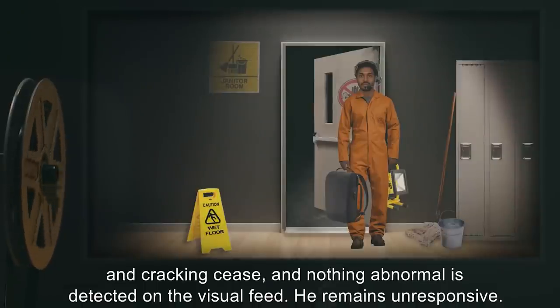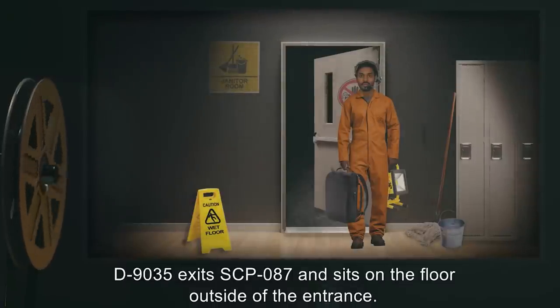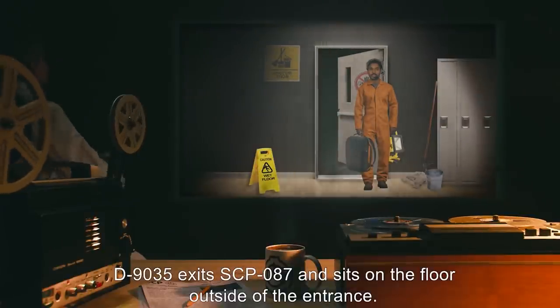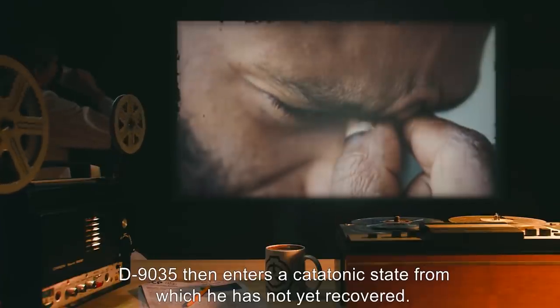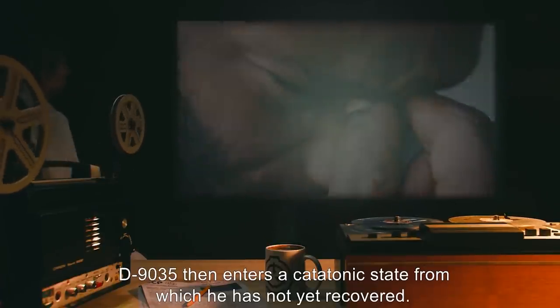He remains unresponsive. D9035 exits SCP-087 and sits on the floor outside of the entrance. D9035 then enters a catatonic state from which he has not yet recovered.